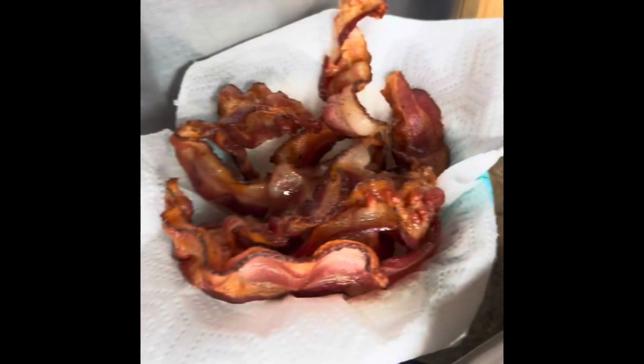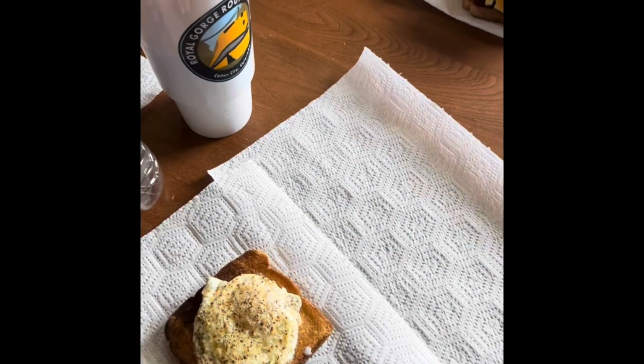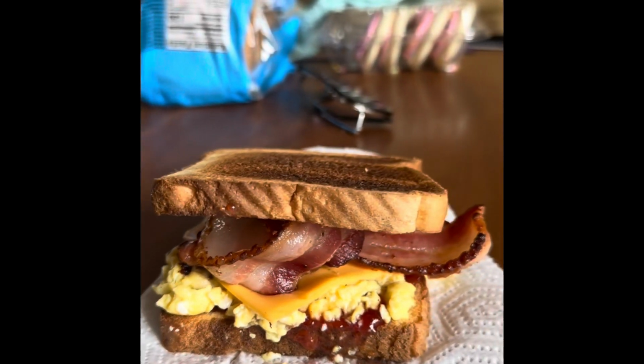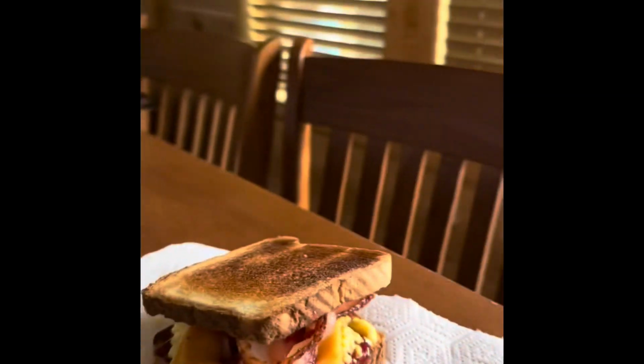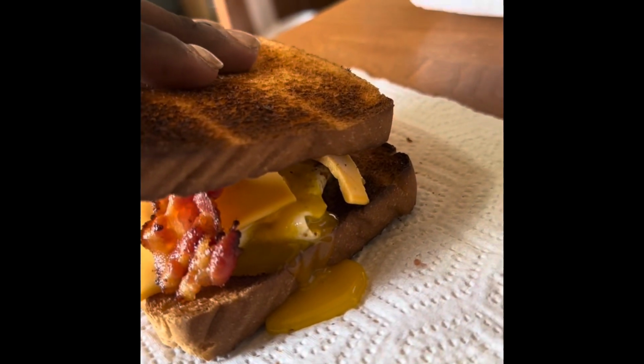So we got fried eggs this morning. Honey made some bacon. Made some more scrambled eggs. Not everybody eats the fried eggs, but there's the sandwich. Looking good. It's oozing on out.